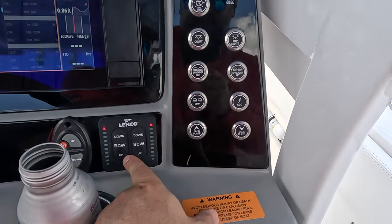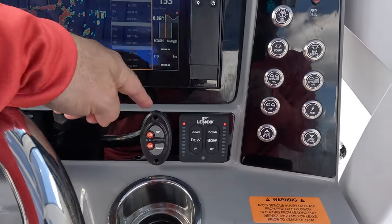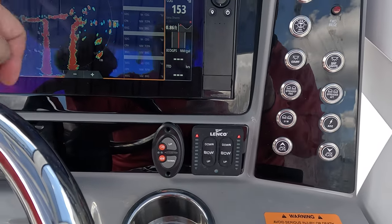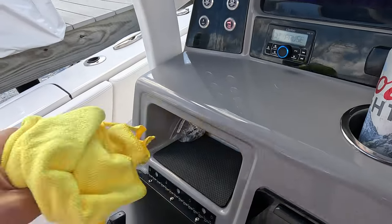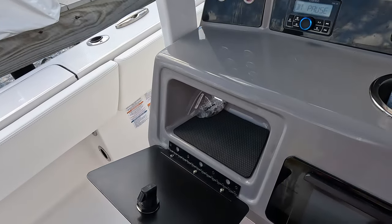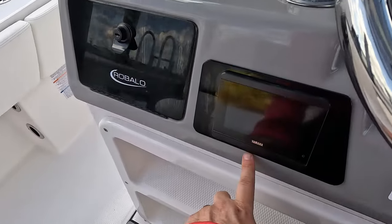And over here, I've got my trim tabs. Right here, obviously, I have my power poles. So I put the standard 10-foot power poles on this boat. I got a really cool glove box right here. Nice place for the phone. Never gets wet. Won't rattle around. Won't go flying. This is my command center here.